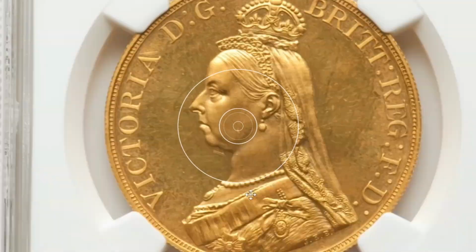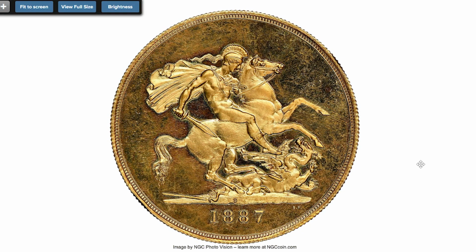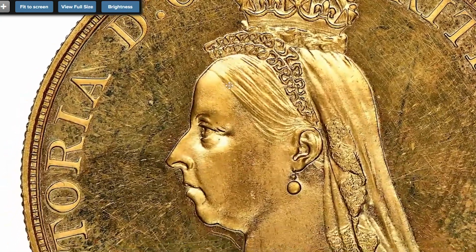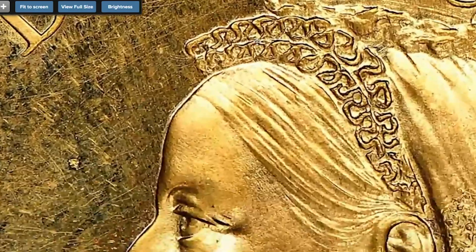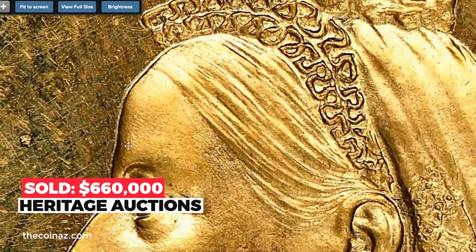with mint mark S, which stands for Sydney Mint. The offering may easily be considered a miracle of survival, and the surface is essentially void of any contact marks or handling. Both sides are fully struck with lightly frosted motifs and sharp and clear rims that border the central features. Sold on March 25, 2021 for $660,000 at Heritage Auctions.